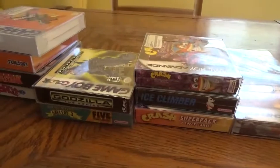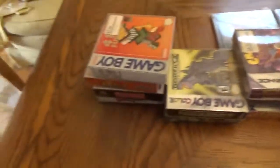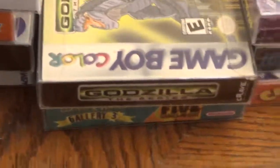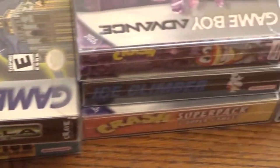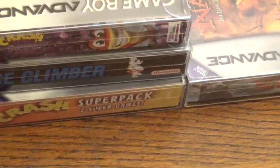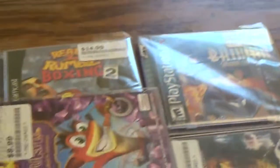So real brief video here. As you can see, this is just the stuff I picked up from J Street Games in Colonie Center. You got some 4 original Game Boy games complete, 2 Game Boy Color games complete, and then you got 3 Game Boy Advance games complete. Well, the 4, because this is sealed, and then the Dreamcast and PS1 game.